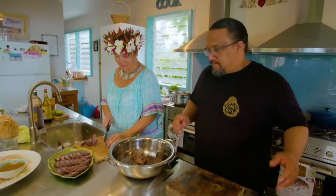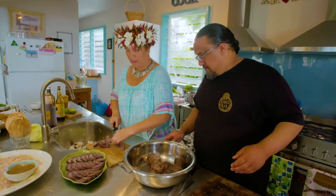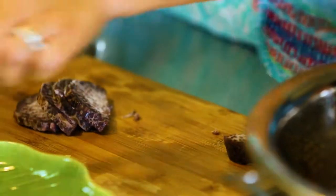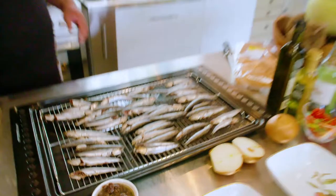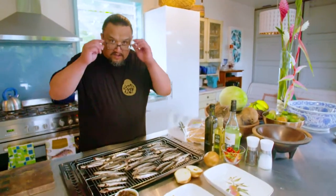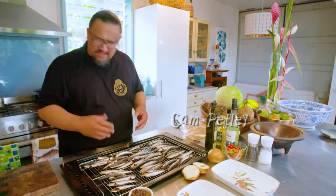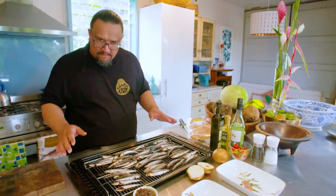So welcome back. J1's just finishing up her dish. Slicing up some purple taro. I'm gonna get cracking on mine. So we've got our fish here. I've gone and whacked the guts out of those because nobody likes eating guts and gills and scales and all of that. So we clean them up.